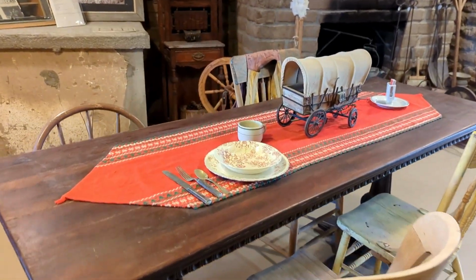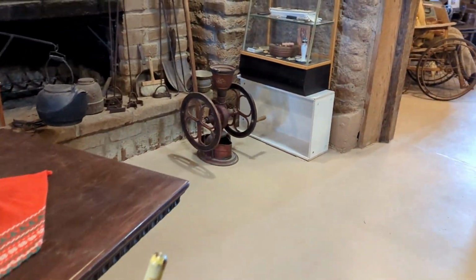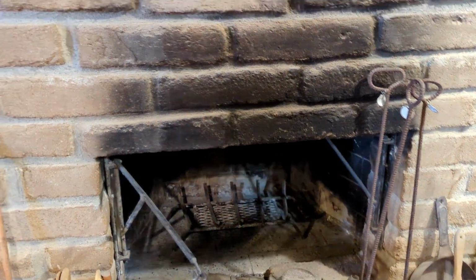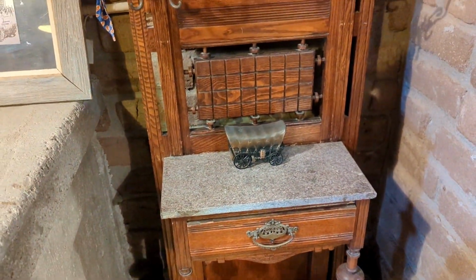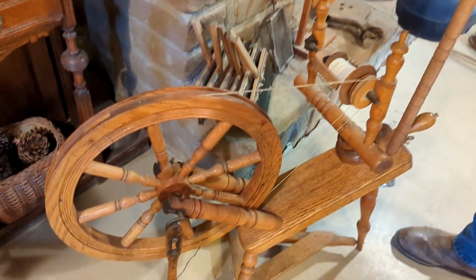And this was the breakfast table. Boy, these chairs are some old stuff. It's like when I was growing up, we had chairs like that. You can show that nice little fireplace right there. Yeah, beautiful little fireplace. That looks like kind of a newer style though. I remember the old stuff. And this is just a wash or whatever they call it. The old spinning wheel here.